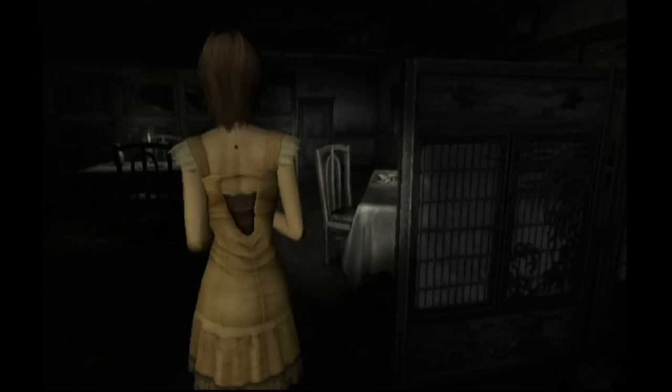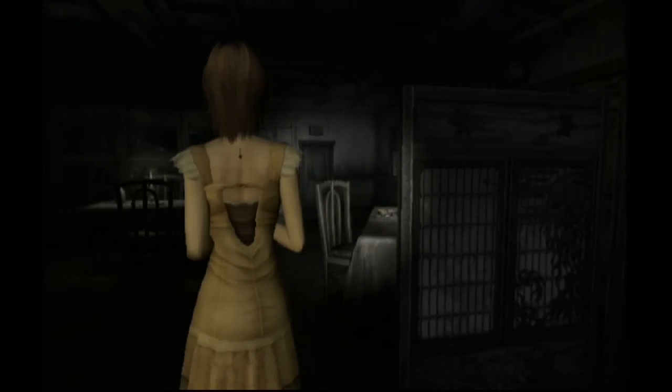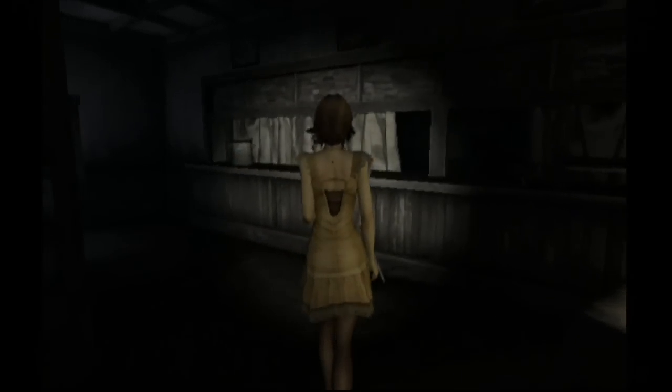So, with a small portion of Ruka's memories returned to her, I think it's time we go investigate that nearby elevator and see if we can't go exploring on the 3rd floor.